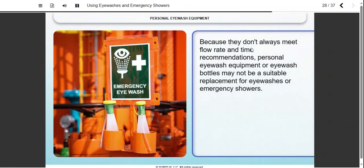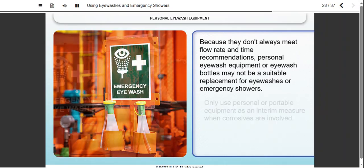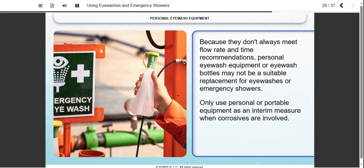Because they don't always meet flow rate and time recommendations, personal eyewash equipment or eyewash bottles may not be a suitable replacement for eyewashes or emergency showers. Although personal eyewash bottles are highly portable, you should only use them as an interim measure when corrosives are involved. For example, they are useful when transporting someone to a more substantial eyewash station or medical facility. Exposed workers can then continue to flush for the 15-minute period.